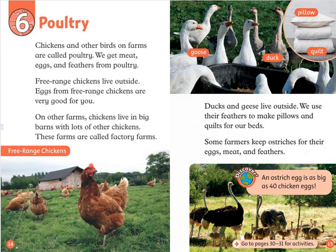Chapter 6. Poultry. Chickens and other birds on farms are called poultry. We get meat, eggs, and feathers from poultry. Free-range chickens live outside. Eggs from free-range chickens are very good for you. On other farms, chickens live in big barns with lots of other chickens. These farms are called factory farms.